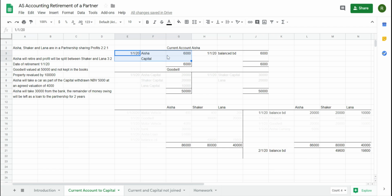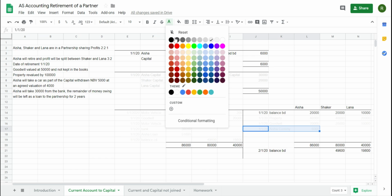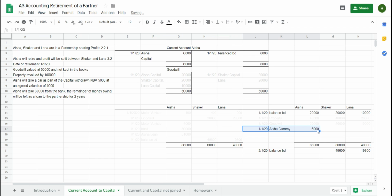So we need to debit Aisha's current account and put a quick credit entry into the capital account to increase the amount of money owed to Aisha. We'll then deal with the goodwill, and I'm not going to do the goodwill and the revaluations through the revaluation account because there aren't very many entries to make anyway. I'm just going to put those straight into the capital account.